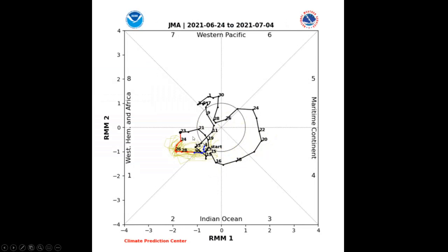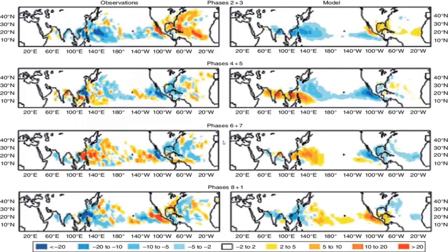The JMA, very similar. Phase 1 now, coming into phase 2, and then possibly coming back into the null phase as we begin the first few days of July. Now, phase 1, you can see the development there, but really what looks like it's going to be occurring is phase 2 and 3, and that's the period 4th of July week where things are going to be quite interesting.